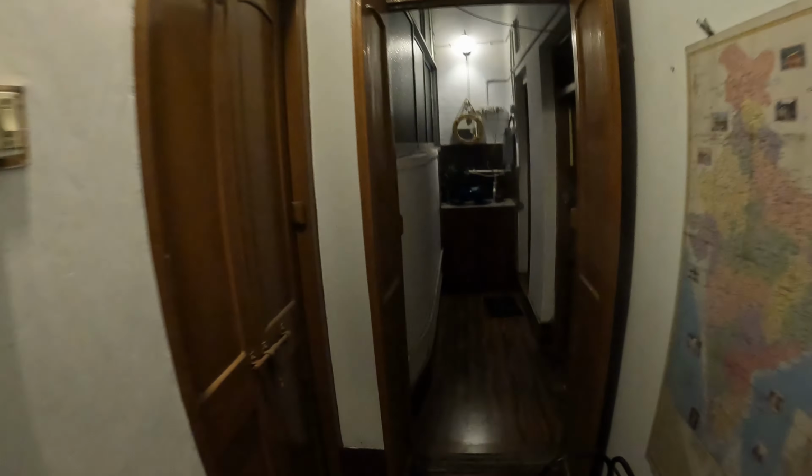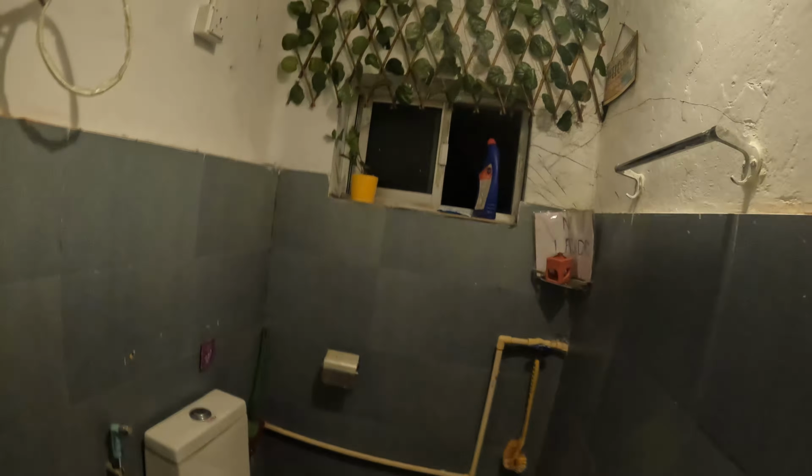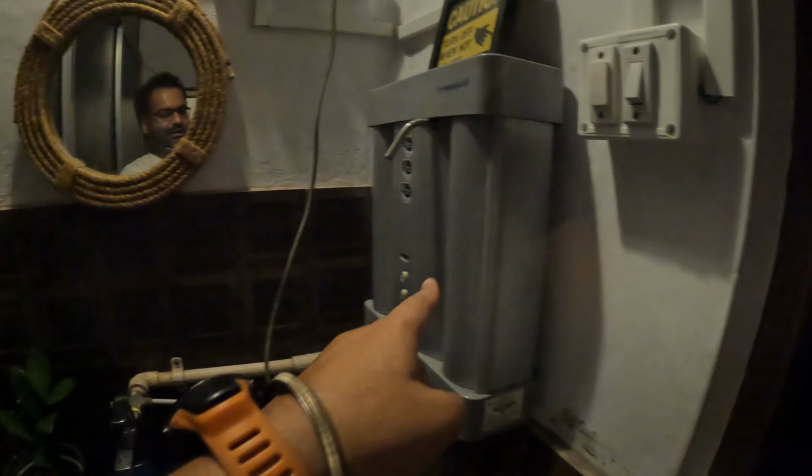So there's the bathroom area over here. So this is a bathroom inside. Nice and cool little bathroom with a geyser, which of course you don't need because it's extremely hot these days. And there's an RO water purification, washing sink area, so pretty useful. So the hosts are making some coffee at the moment, but just gonna rest inside.